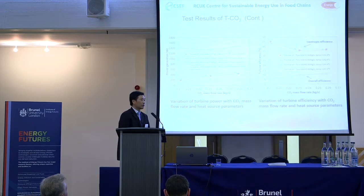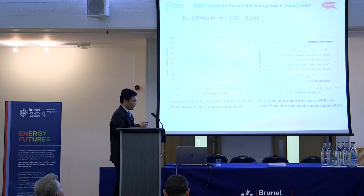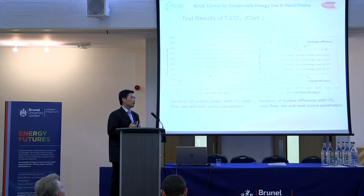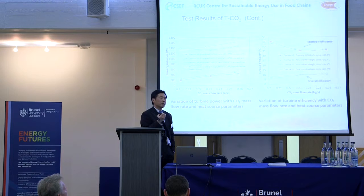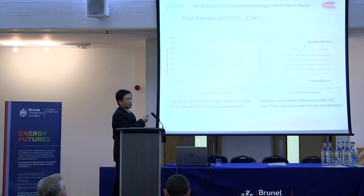And regarding the power generation from the CO2 system, you can see here we give two results. The top one shows the power generation is about 1,000 kilowatts. Here we don't consider the mechanical and electrical efficiency. This result is only calculated from the measurement of the CO2 mass flow rate and the difference of the entropy at the turbine inlet and outlet. So this is actually from the calculation of the measurement, without considering the mechanical and electrical efficiency.